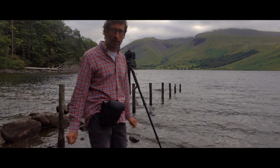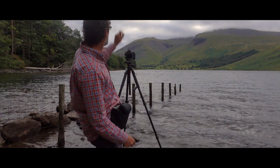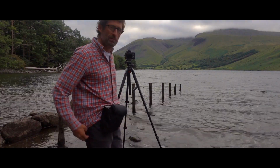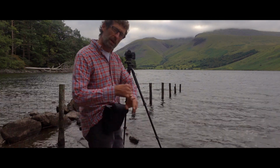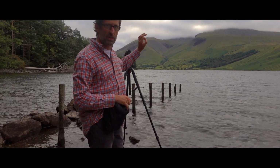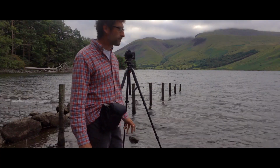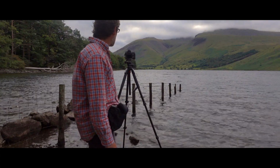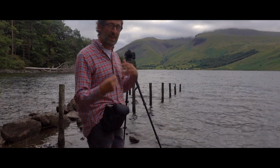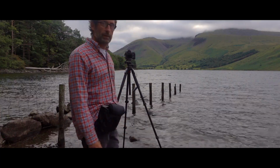I'm going to convert it to black and white because the light isn't perfect. There's little bits coming through, but nothing special really. So it's going to be black and white. I've got my 10 stop filter on it. I've not got any graduated filter on it because the sky's okay, and I'm looking at about 150 seconds for this shot. So yeah, could have been a better morning, but as I say, 90% of the time you don't get the conditions that you want. So here goes.